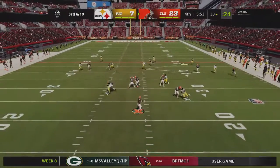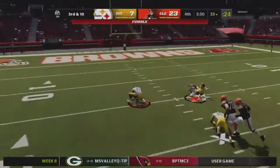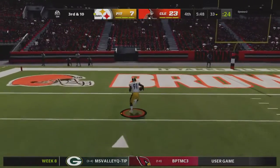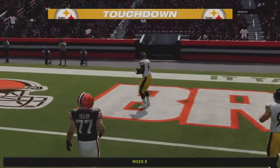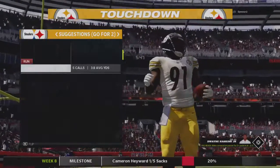Going to the air again with Mayfield. Oh, stays up. Now Mayfield lost the football. And it's picked up by the Steelers. And he takes it back to the house. A fumble recovery for the Steelers score.